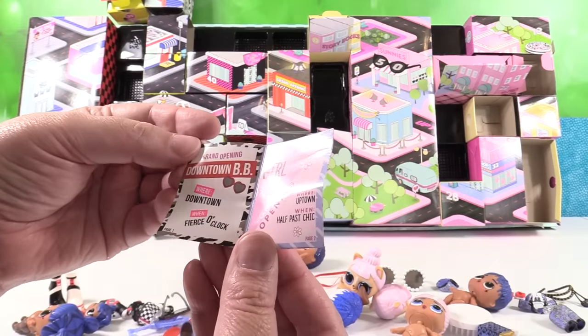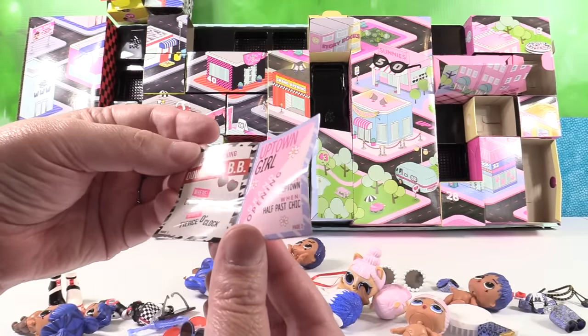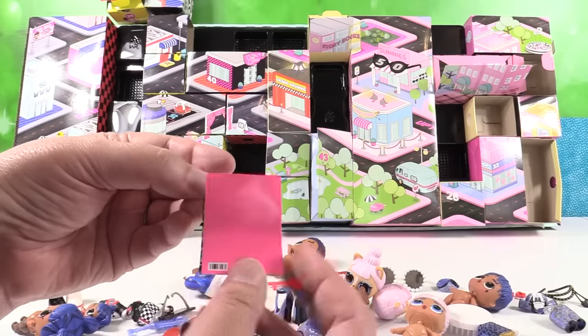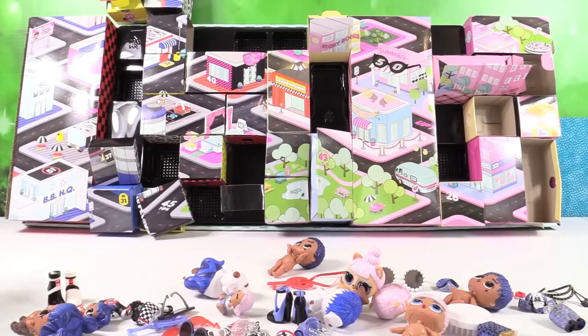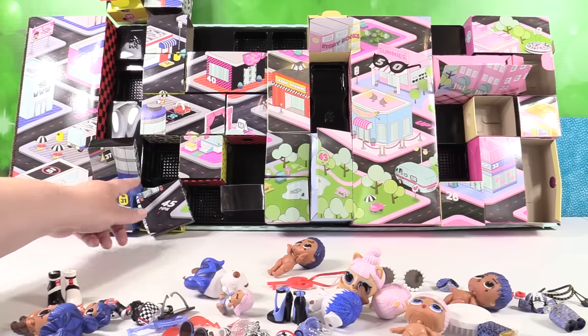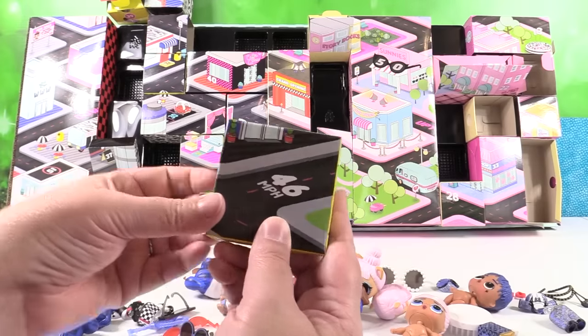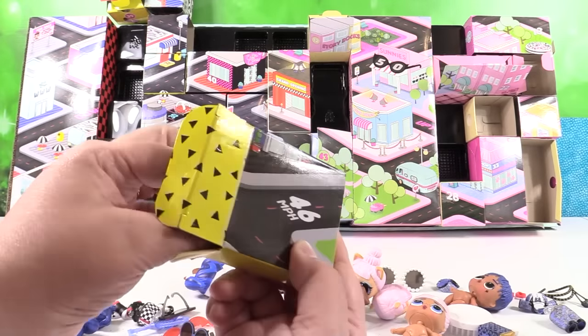Grand opening, Downtown BB. Where, downtown, when, fierce o'clock. And we have Uptown Girl grand opening. Very cool. So a little magazine. All right, so that was 45. We need 46. Remove box and open. 46 is underneath, okay. 46 mile per hour. It's an interesting speed limit.